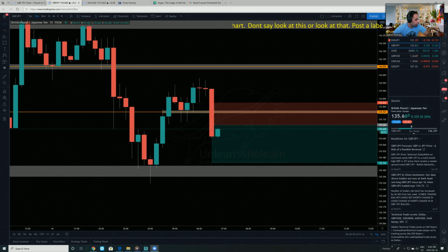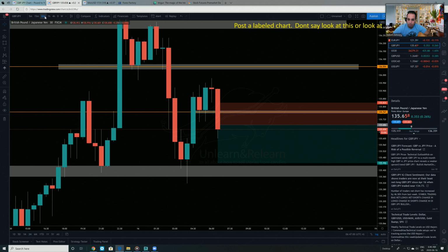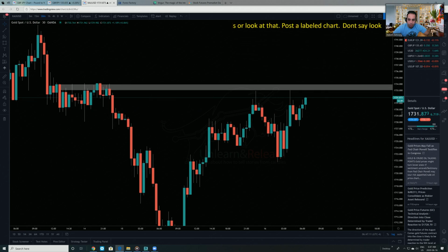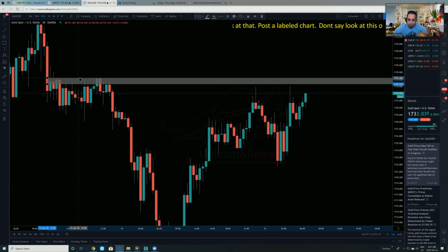I missed the trade. I just ate my dinner. We'll find a new setup. Yeah, I think a newer setup is going to be a continuation down to 135.440. I think that's going to be a pretty good trade. Gold is continuing bullish over here. Damn, coming up.